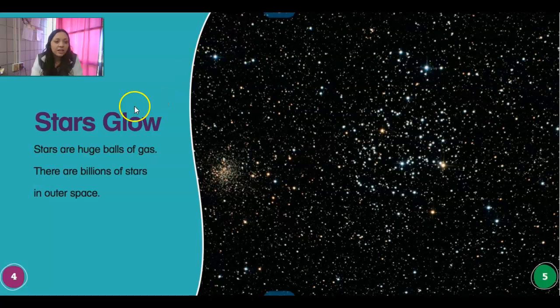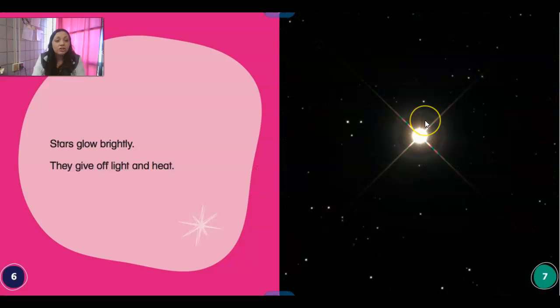Stars glow. Look, this writing right here is really bold at the top of the page. This is something that happens a lot in nonfiction books, and it's called a heading. The heading tells you what the page is going to be about. So it says stars are huge balls of gas. There are billions of stars in outer space. Stars glow brightly. They give off heat and light. And remember, we learned that our sun is just a star, and that's what keeps us warm and lets us be able to live.